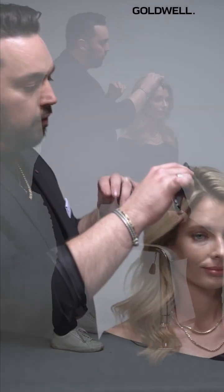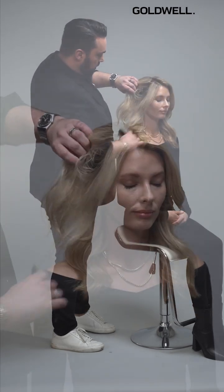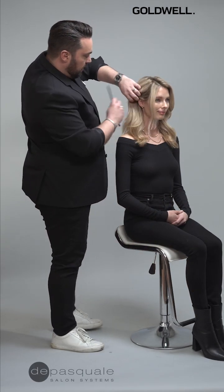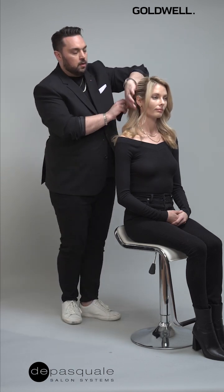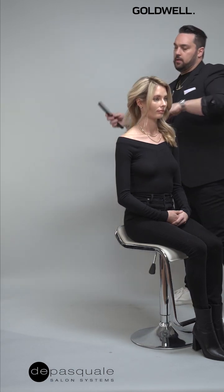So first and foremost, we're just going to take some bits from Emily's hair, just to see what we're liking down. We will need that curling iron plugged in, please.